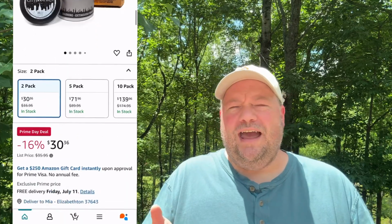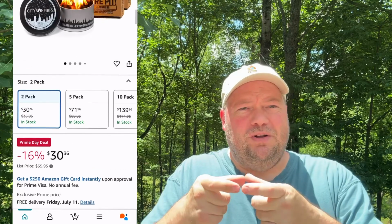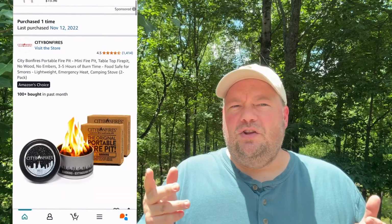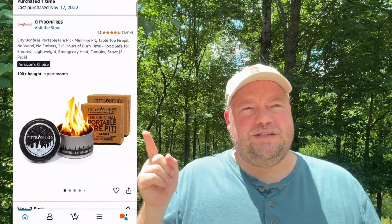I'm also excited to try City Bonfires. This is a fire pit in a can that you can use on a porch or deck. I'm assuming it's just like a burnable substance, like a briquette and some wax. I've seen the videos, I've seen pictures, but I've never used one. I don't want to call it a knockoff, but I have a different brand of this same product at my house right now that I've also never used. So I'm going to do a comparative video. They look different but similar, so I'm going to try that.